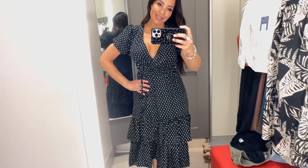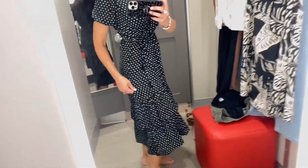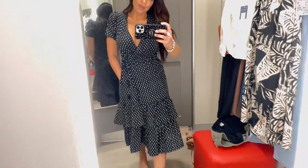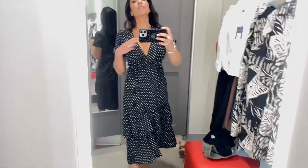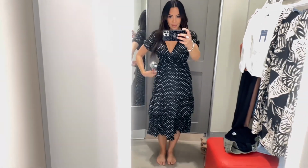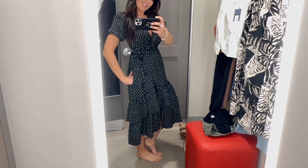It is a real wrap dress. You do tie it on the inside and then the belt around the waist, little side tie there. It has 2 tiers at the bottom, and I love the details. It's got pockets. They put little tassels at the end of the tie. It's adorable, you guys. What's not to love about a classic black and white polka dot? You can certainly add a small, short cardigan to this and make it appropriate to take you right into fall.